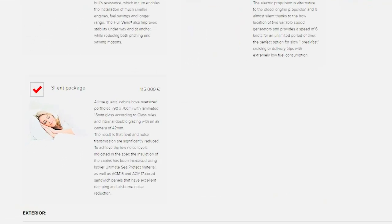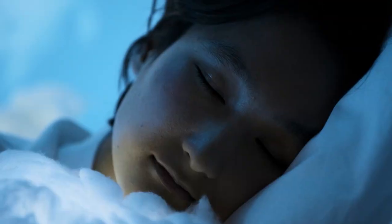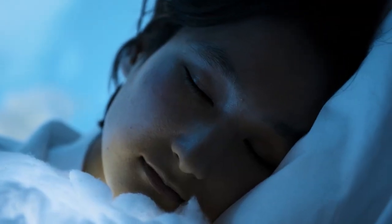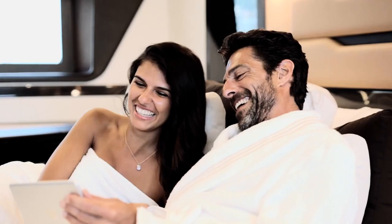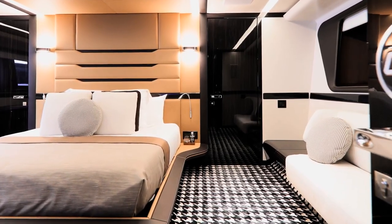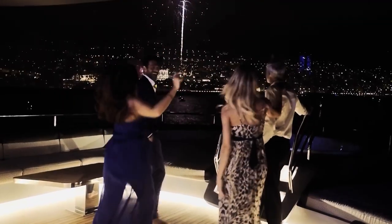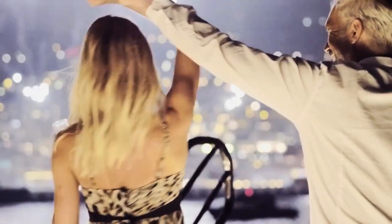An additional silent package can be purchased for 115,000 euros if you want your guests to have the utmost in peace and quiet. If you purchase this bundle, the bedroom portholes will be double glazed, dramatically reducing noise from the marina, even if there are a lot of people partying outside.